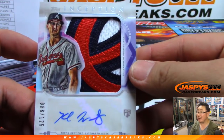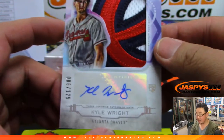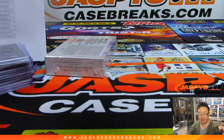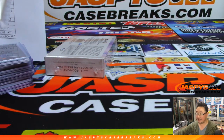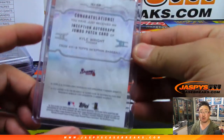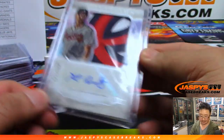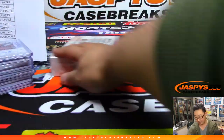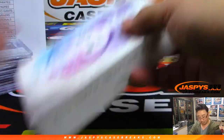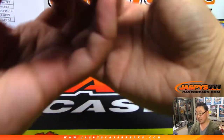Look at that. That must be the E in Braves. Ooh. 86 out of 125. There's his autograph. Nice one for the Bravos, Chris Garossi. Nice. That is a beaut. He's supposed to be pretty good, too. It could be his breakout year this year. He's getting close to being, I think he's one of their top prospects, right? He was a high round draft pick two or three years ago. High first round draft pick.